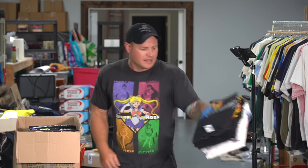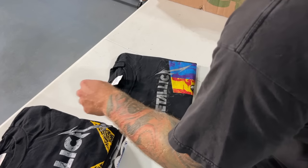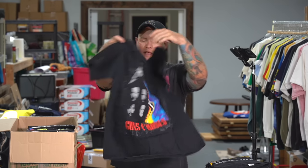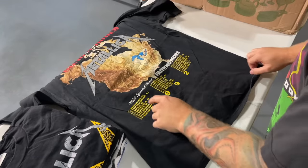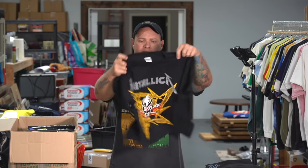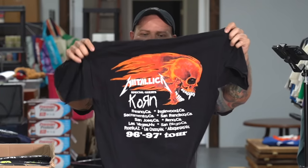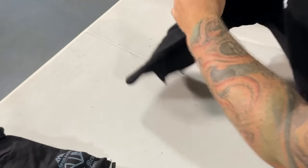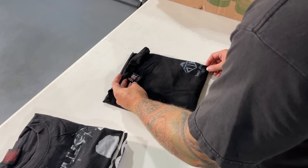See what we got. Some Metallica up next. This, I believe, is the Metallica Guns N' Roses one. Yep. Guns N' Roses, Metallica, 1992, with the Faith No More back hit. With special guest Faith No More. Very cool. Another Metallica on the size large tag. Dang, 96, 97 with the Korn special guest on the back. This thing's in perfect condition, size large. Look at that back hit. Whew. Size XL on the giant tag.